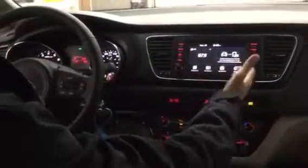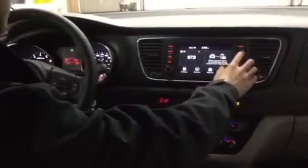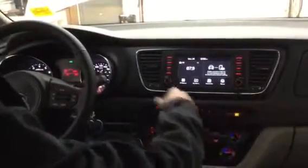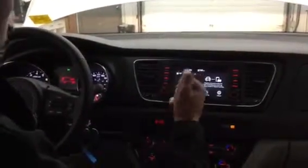Here, you've got your 7-inch display, very nice. Everything shows up perfectly clear. Great picture, great quality. You've got your apps, your Android Auto, Apple CarPlay. You've got your Bluetooth, of course, and then you've got your radio, which includes Sirius XM for 3 months.